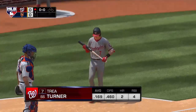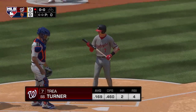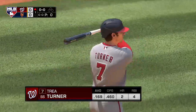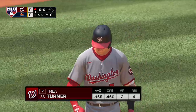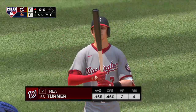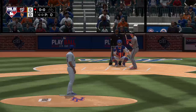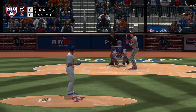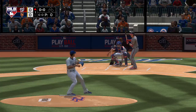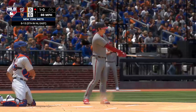The speedy Trea Turner digs in now. It's been a really slow start to the season for him, as you can see by the April numbers on your screen. First pitch of the AB now. Trea Turner is in now as he watches a pitch for ball one.